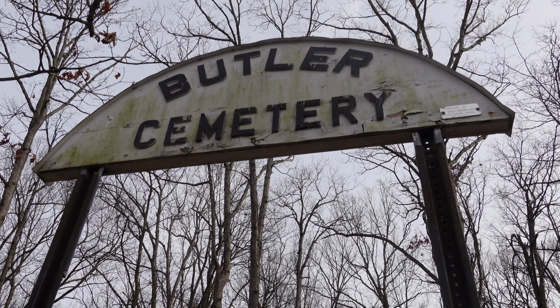One thing that's not unusual to find in the state forest is a family cemetery.